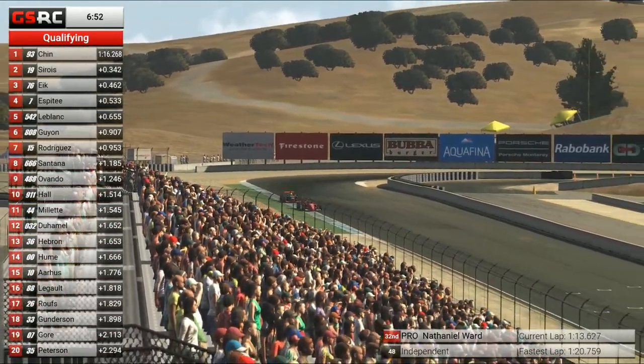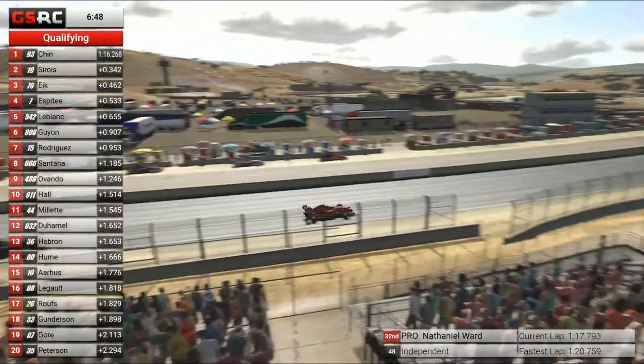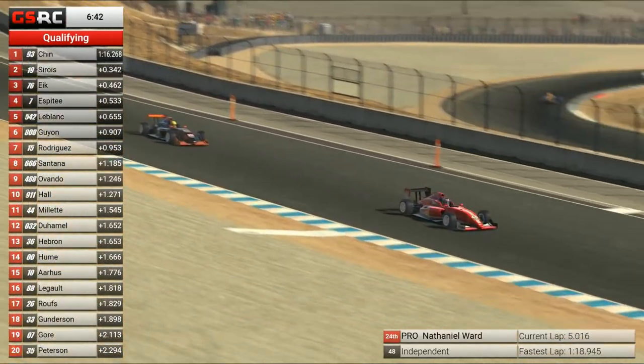Now, that doesn't mean that it's easy peasy on the overtaking like we saw, for example, at Phillip Island, but you're definitely going to see, I think, more than a few passes going into that big hairpin at turn two.